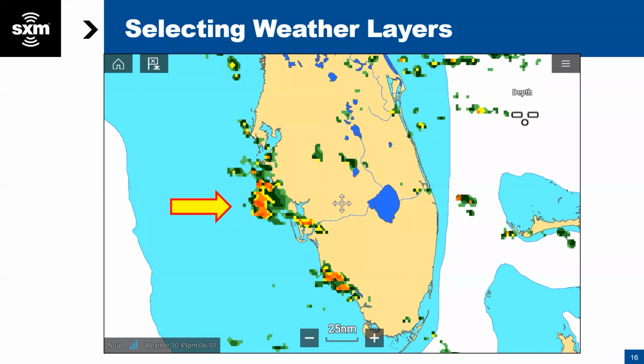You'll notice the image is what we call pixelated, little squares. And the reason it is set up that way is because that is the way the raw data is fed down to the receiver from the satellite, pixel by pixel. And that is the actual representation.